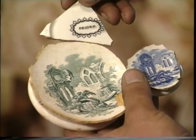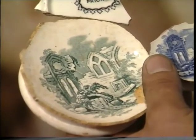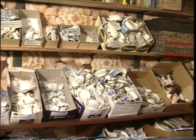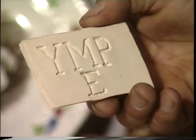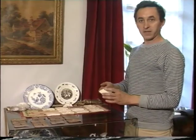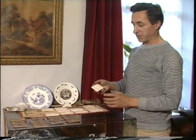Thousands of pieces of pottery shards were recovered by society members when a land reclamation scheme took place on the site. Over 30 patterns were found, many named pieces previously undiscovered, and 23 potters' marks. We recovered 35,000 pieces of pottery at the site, and these marks were on the back of the broken shards.